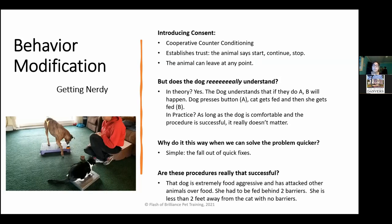So what I did in order to manage his reactivity was as soon as he saw a dog, I would click immediately. And then he would go, oh, that means food. And then he turns to me and he gets fed and then he gets distance. So he still gets what he wants, distance from the dog, but he got it without all that bluster. So I just set it up, antecedent arrangement. I just set it up so that he would be successful.